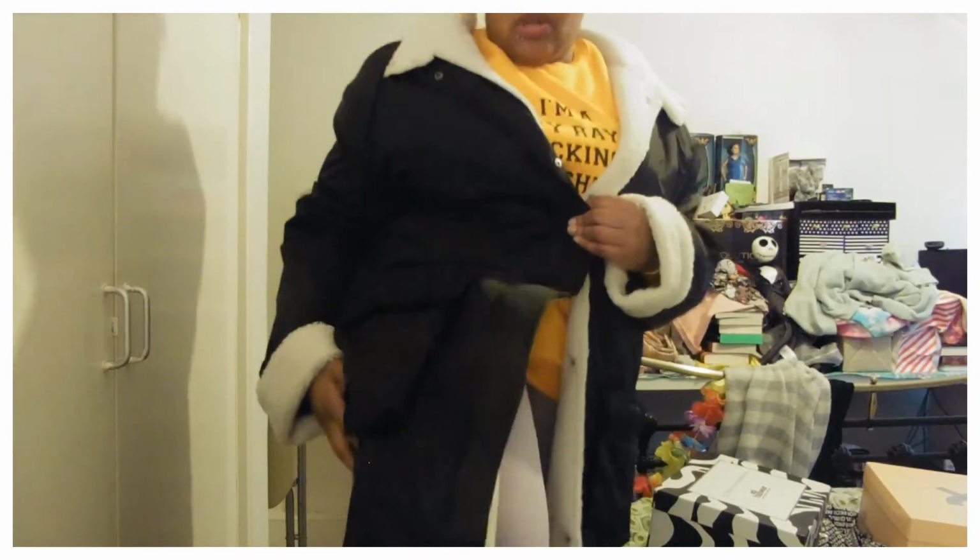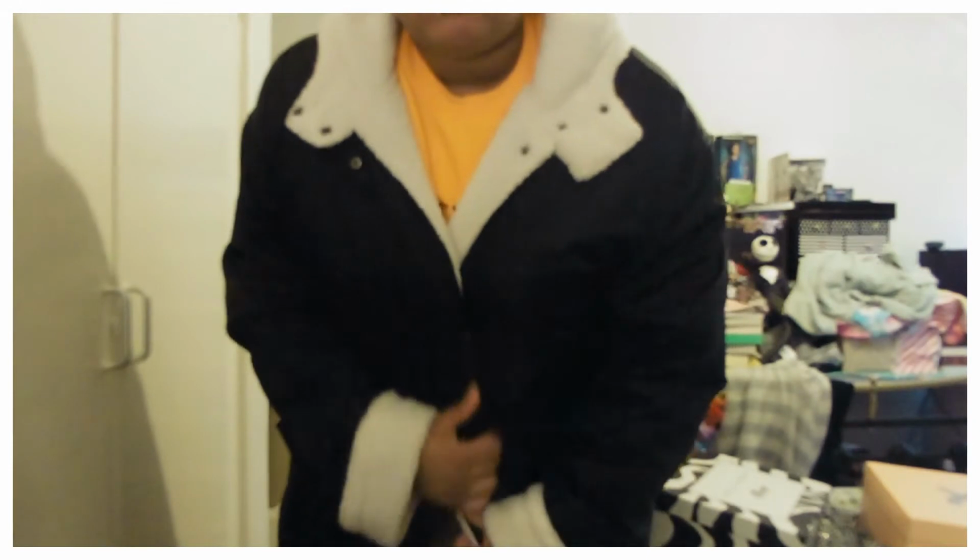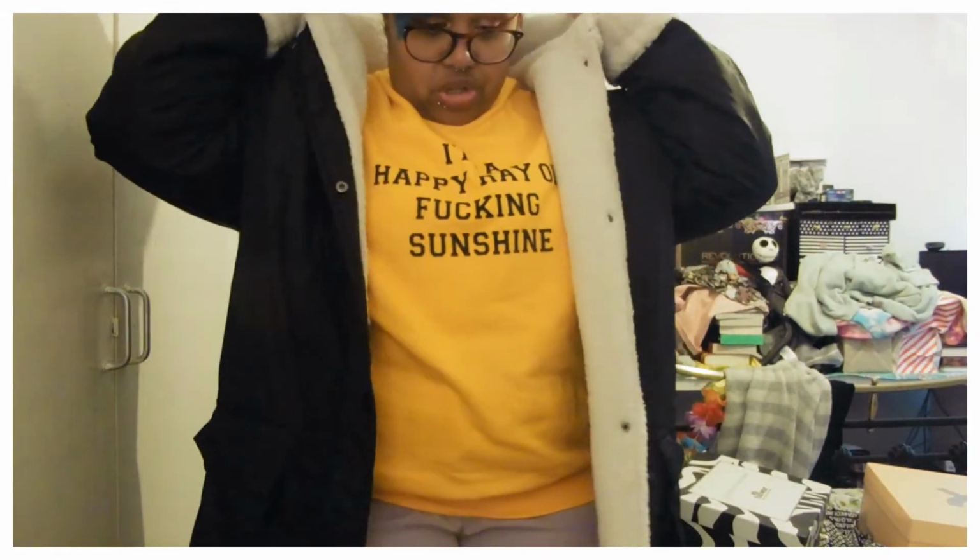Again, it's super long. The pockets of this one are Velcro, and again quite deep. And once again, a popper kind of structure. I might as well show you the hood of this one. Like that. I just feel super cozy, super vibey. I love it. So I'm super happy with those.